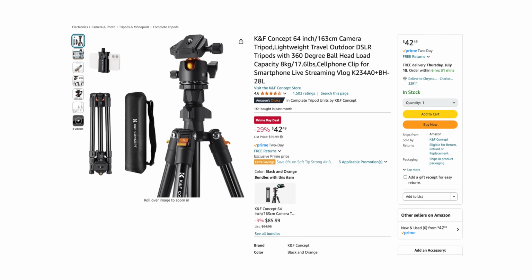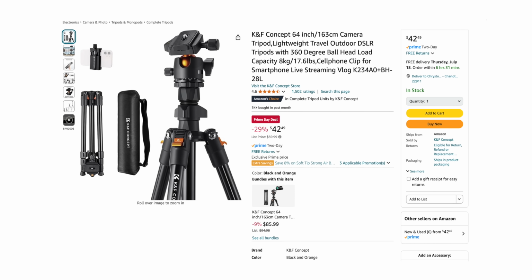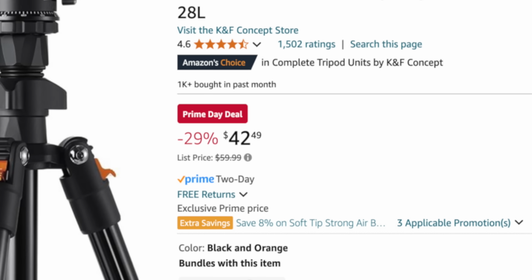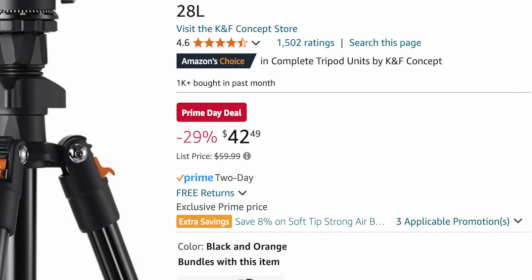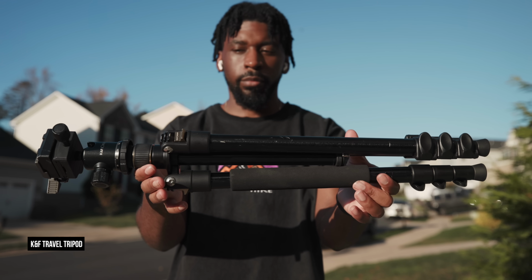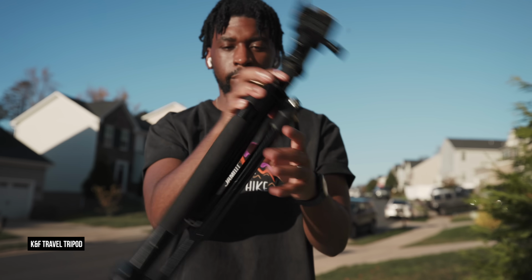And the last and final filmmaker item that I have on this list is the K&F Concept Travel Tripod. This was coming in at $59, but with that discount, it's $43, which is a savings of 29% off. If you don't have a travel tripod, get one. It will literally make your life so much easier.